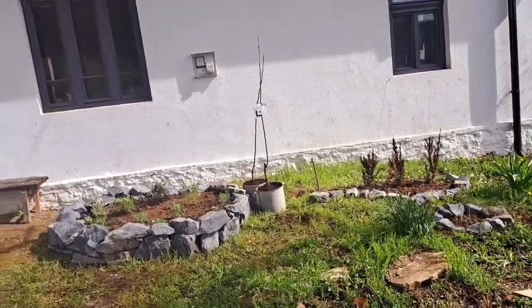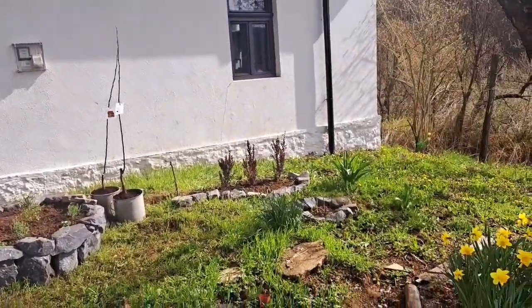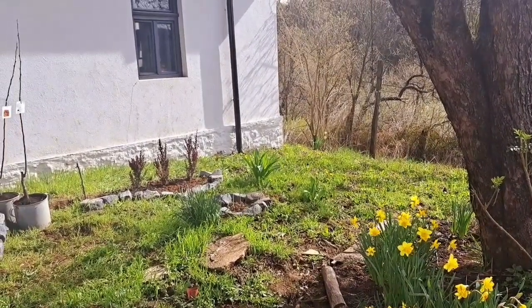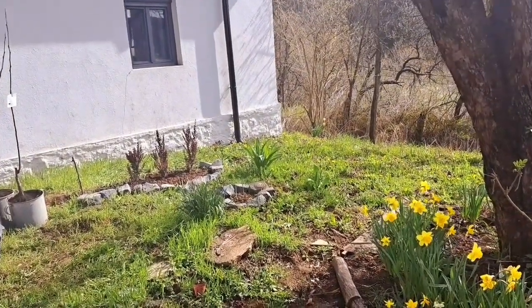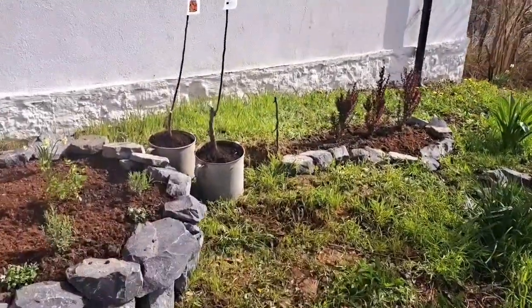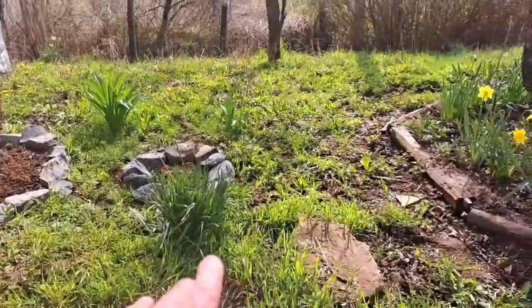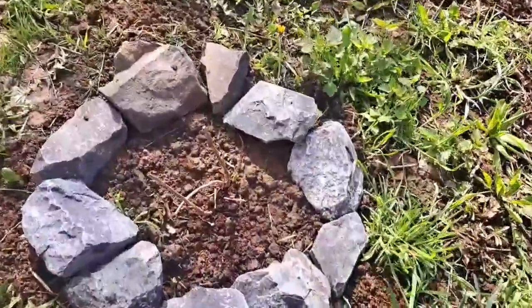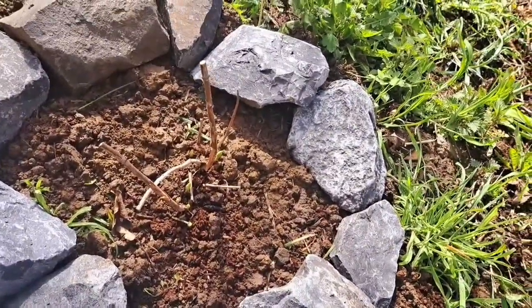It looks a bit weird, like that planting, but I was just thinking, this is the beginning of a new garden, so things are going to look a bit weird in isolation. But once it all comes together, I'm hoping to make all the paths through here with small stones. I also put another hydrangea in. So that's a hydrangea Annabelle.